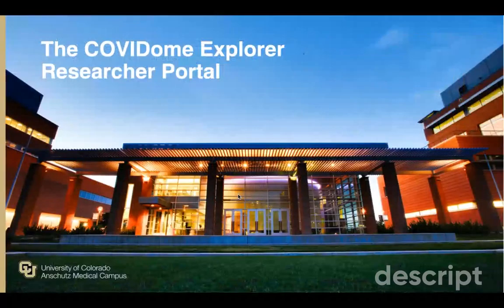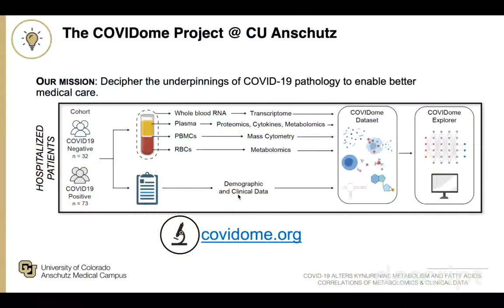And then the last project I wanted to speak to you about today was the COVIDome Explorer Researcher Portal. And so this was a campus-wide effort at the Anschutz Medical Campus, the mission being to decipher the underpinnings on the molecular level of COVID-19 pathology. So not just to generate a large data set and bring it together and see how it interacts, but then to take that interactive data set and make it available to the general public, or the general scientific community.